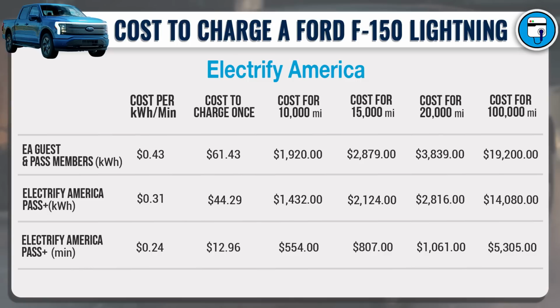Now I'm saying here in New Jersey because in New Jersey, we pay sales tax on the charging. And Electrify America adds it as a line item when you're done charging. The other networks must bundle it into the price because there isn't an additional line item for tax when I charge on EVgo or Blink. So it would be $61.43, and that's including tax.